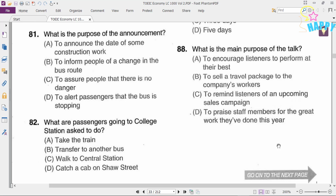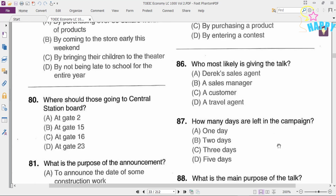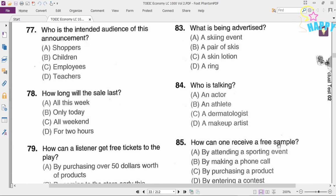Questions 83 through 85 refer to the following talk. Welcome to Sophie's Place. My name is Paul Rogers and I will be serving you this evening. Now, if I may, I'd like to recommend our chef's special on the menu. The roast beef and pork ribs are excellent and reasonably priced. They both come with a potato and steamed vegetables.